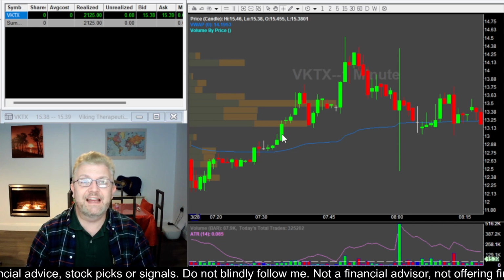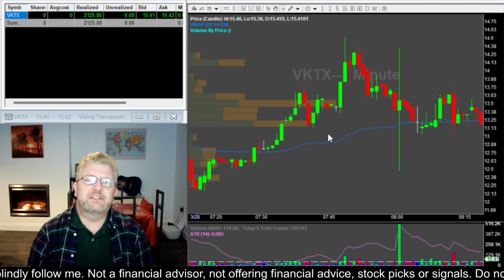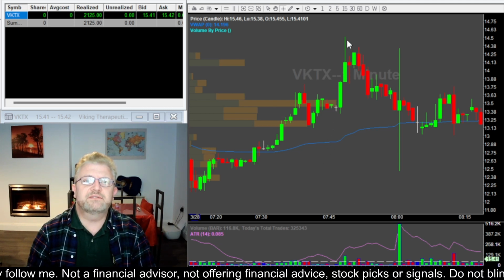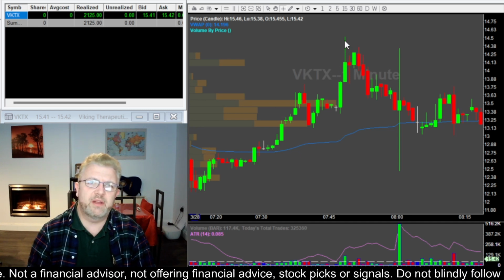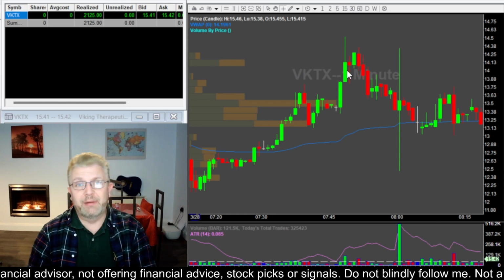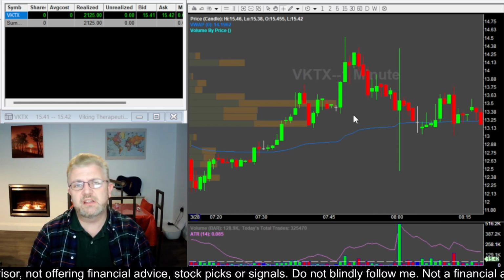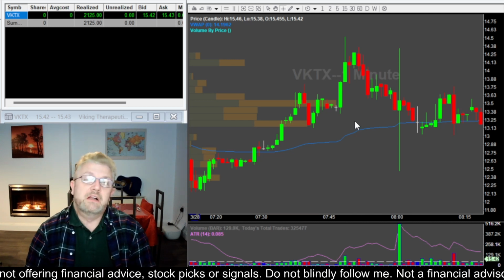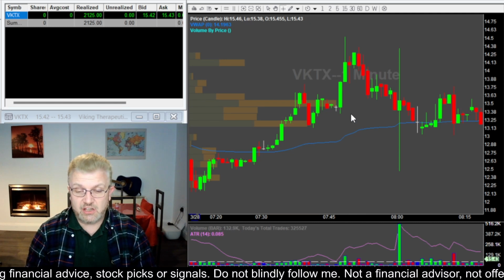I was able to get in here and ride this all the way up. Came back and then traded it here for a move up. It did pull all the way back, and then I traded it for this move up here. And I actually added at the top here. It pulled back a little bit off the top, but we ended up with just over $2,000. So not a bad trade, not a bad start to the day.